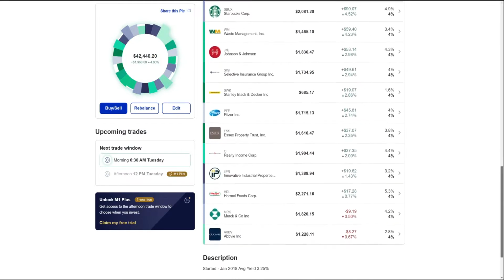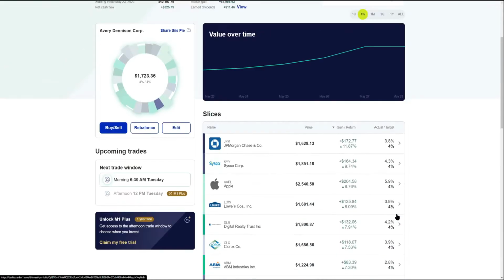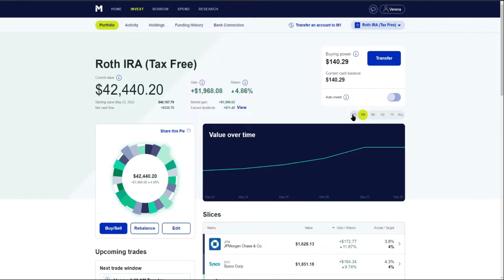And then our worst positions this week, we have Avi, pulling back slightly, Merck pulling back slightly, and that's completely fine. These positions down here have been doing extremely well in the market. So a little bit of pullback, or, not even a pullback at all there, is completely fine. So that is number 2, the weekly performance.